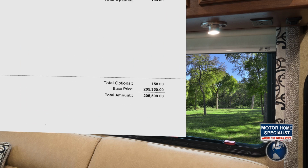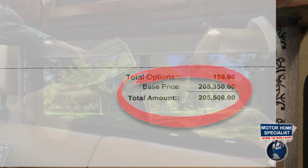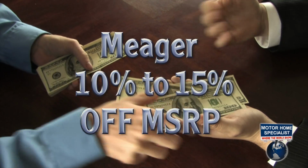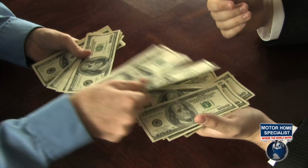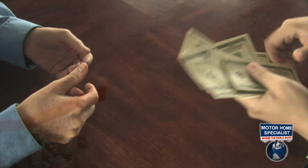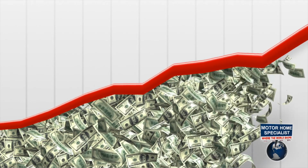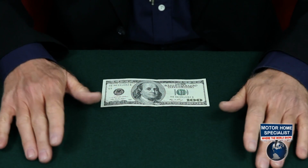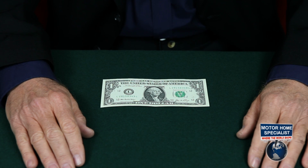Unfortunately, other dealers prefer playing numbers games and price their new units at the full manufacturer suggested retail price. Then they discount the MSRP a meager 10 to 15% or less, and many unsuspecting RV buyers end up paying too much for their new motorhome. They also use the heavily inflated price of the MSRP to over-allow on trade-ins and trick other RV owners into thinking that they are getting more for their trade-in than they really are.